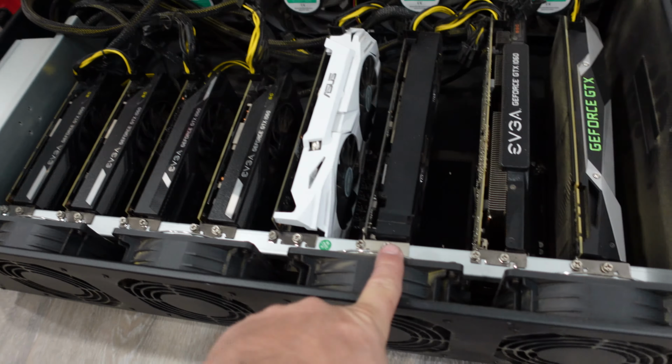By the way, before we get too far into this, take some notes. What do you guys recommend we keep, we mine, we sell, or that we box up for the next bull run? Love your feedback as we run through this.